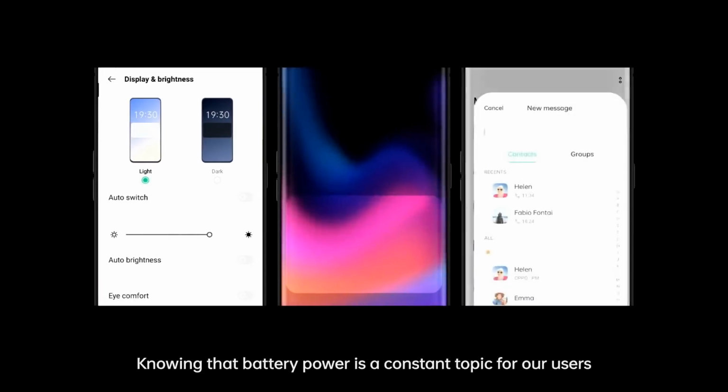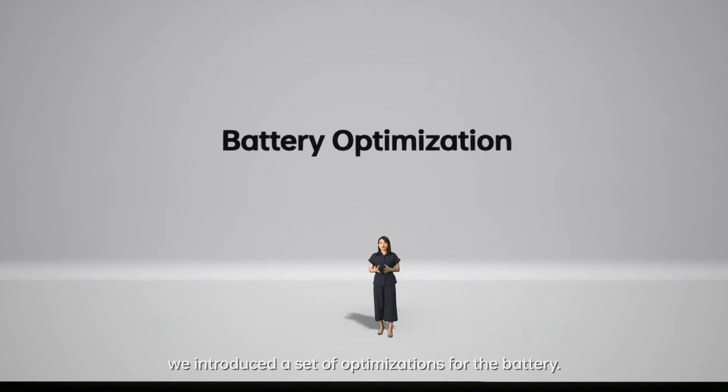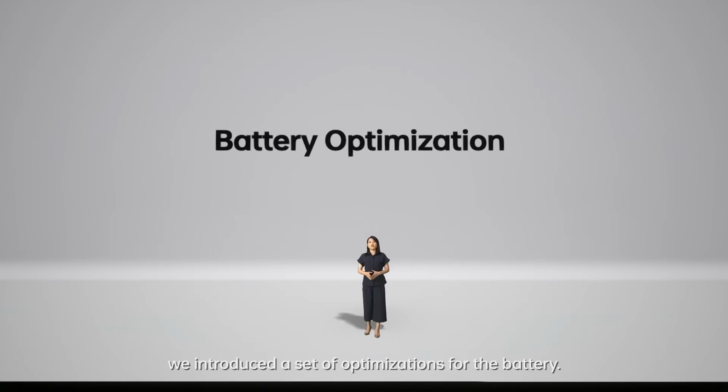Knowing that battery power is a constant topic for our users, we introduced a set of optimizations for the battery.